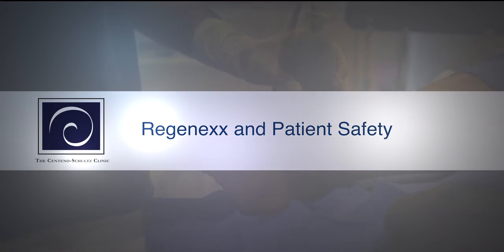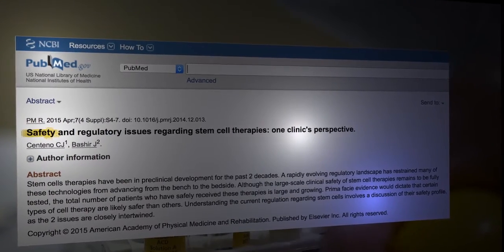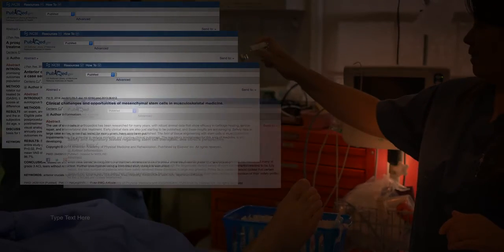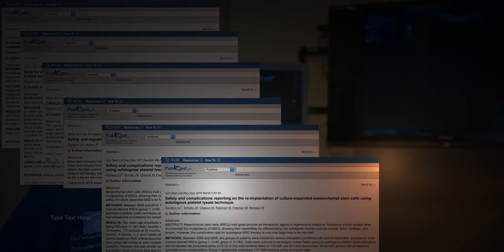Safety is always a big concern with newer procedures like stem cells. And we've published more safety data on the use of orthopedic stem cells than anyone else in the United States or anyone else in the world. And we've done that because your safety is always our concern here. Now that's quite different than other procedures where there's no safety data published or very, very little.